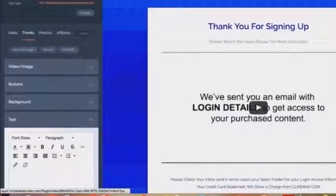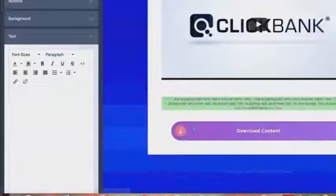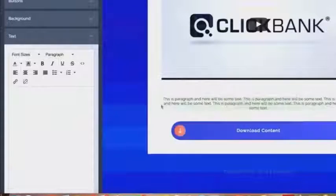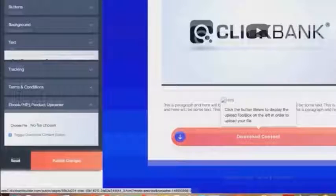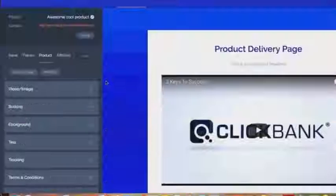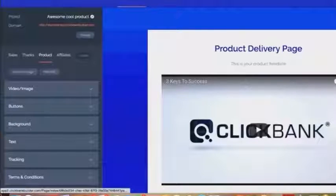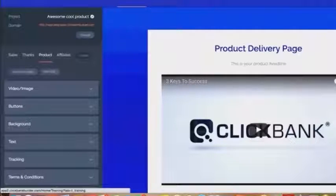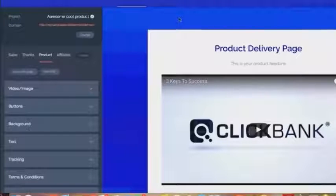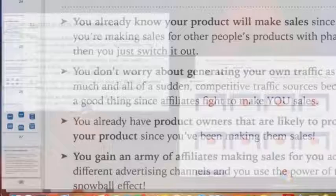And then guess what? For your product, you can have videos, or you can just straight up have an ebook, which is a Microsoft Word document that you upload right here. You just click this, and you upload your file, and you can have a product that you can sell. Okay? It's really easy to do that, and it has all the pages built in for you. So you don't have to worry about coding or programmers or anything like that. There's also a training center to show you step by step exactly how to do every single piece of that puzzle.